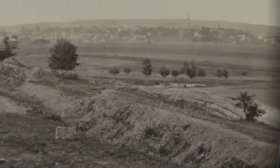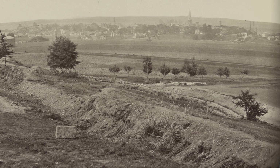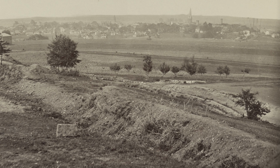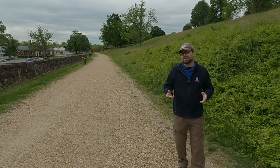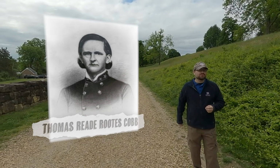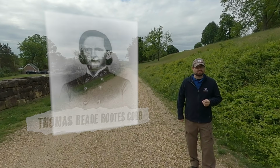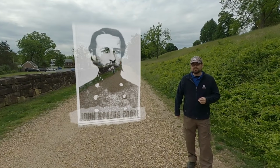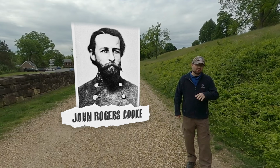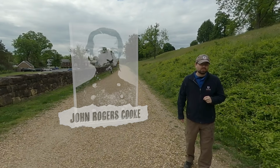The civilians who lived in this area, like Martha Stevens, who had a home near here, will see more than 1,000 bullets riddle her house during the First Battle of Fredericksburg. In fact, a shell will crash through her home, explode in this road, and will strike Thomas Reade Rootes Cobb, mortally wounded in the leg, and he will bleed out a few hours later. Another man was named John Rogers Cooke. He was also wounded, but in the head. He'll survive, and the brother-in-law of Jeb Stuart that he was will be wounded 4 more times during this war.